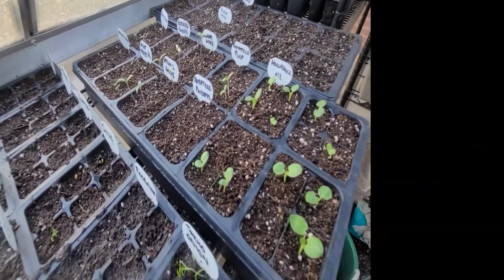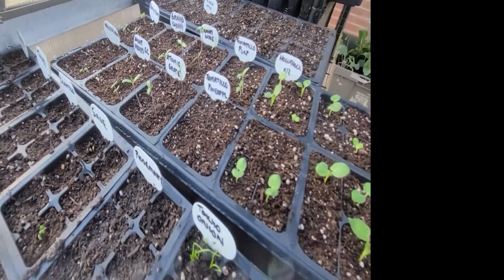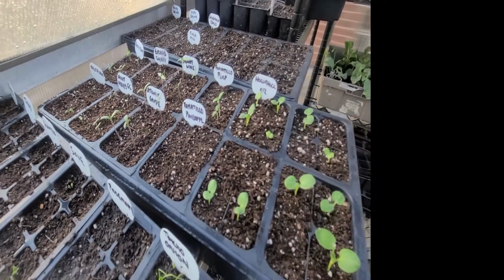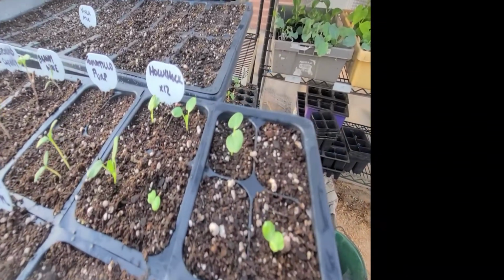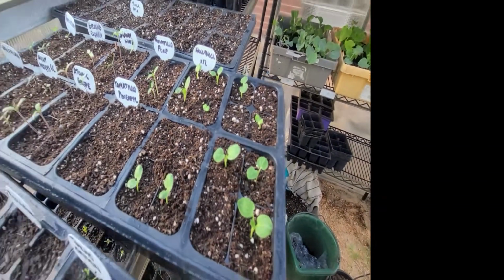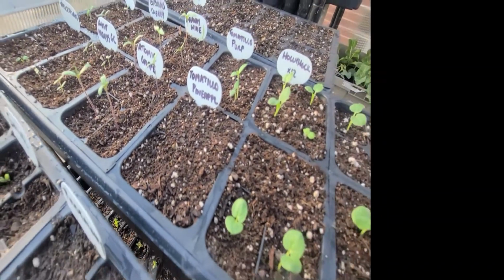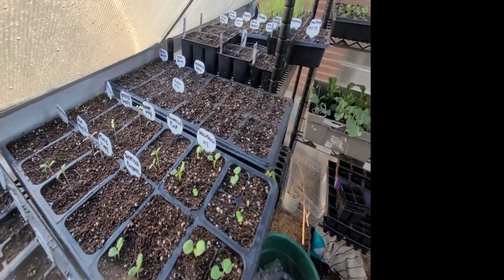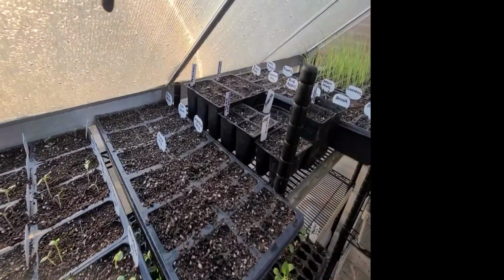The next tray is some different types of tomatoes, ground cherries, and this is just stuff that's going into the food forest, and the hollyhocks here on the end, they'll be going in the perennial bed. They're all starting to sprout up. I'm still waiting on pineapple, tomatillo, and a couple of the ground cherries. Maybe got one of the valerian in the back there.